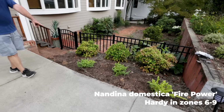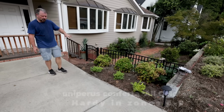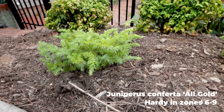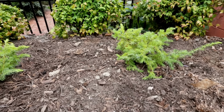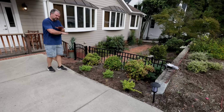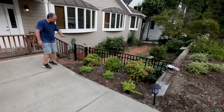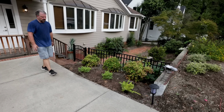The 3 junipers that were planted along the edge, this is all gold juniper. I've done a video on this one. I don't know if you'll see this video or that video first. You either already know everything there is to know about all gold junipers, or you're about to learn everything there is to know about all gold junipers, but you'll know soon. These are just meant to be a ground cover. They will fill in the space pretty quickly, and they'll actually go even in between these Nandinas in time, and this will just be a bright gold space.